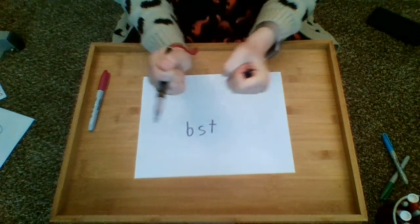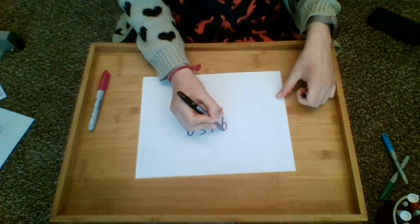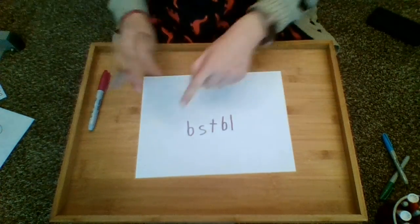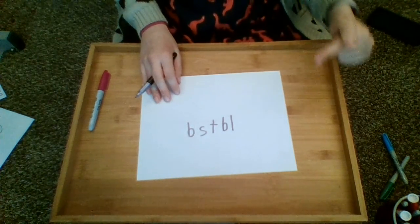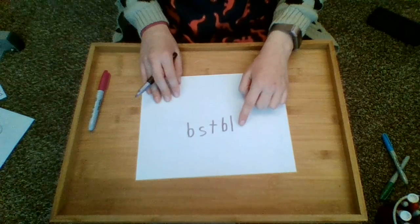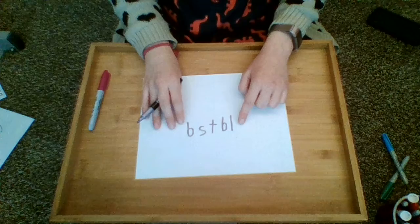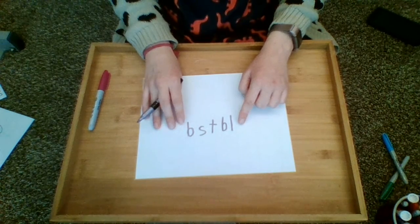Stretch it out. All. Ball. Maybe I hear bowl. Basketball. That is absolutely okay. Yes, we want to work on correct spelling, but that is next year's problem. That's future problem. This is the focus to be able to discriminate the different sounds for now.